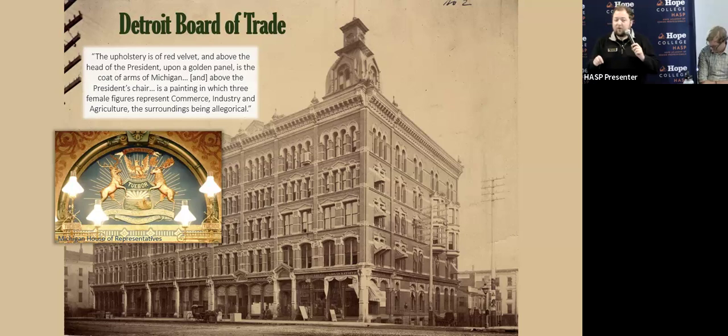So this is a good reminder that the Wright Company is not reinventing the wheel over and over again. Not every decoration they're putting on a wall is a fresh, brand new design. They are probably using things over and over again.